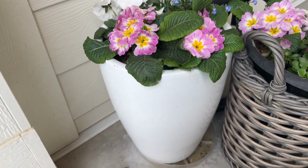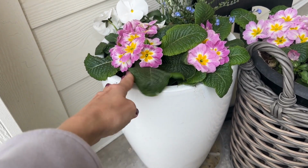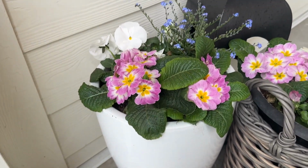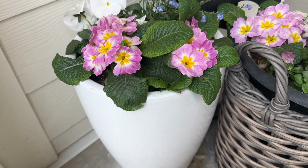I got this taller pot from At Home last year. It was around fall time, and I love it. It's so cute. I'm glad I can finally pot it up. I have a couple of them actually.